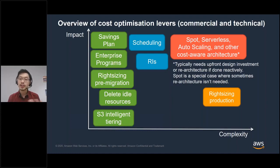Just mentioning here as well, Spot is a bit of a special case where sometimes re-architecture isn't needed, and it's actually quite straightforward to do. And in the ASEAN country, we do have Spot specialists to help our customers as well if you do need the support. And usually our solution architects can also help you out too if you contact the account team. And so hopefully this gives you a bit of an idea of where to start.